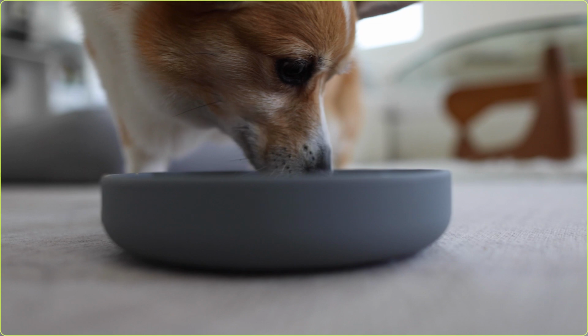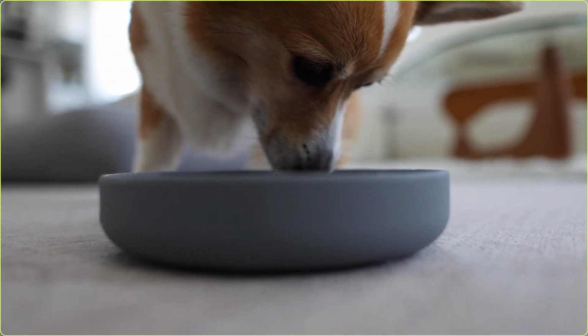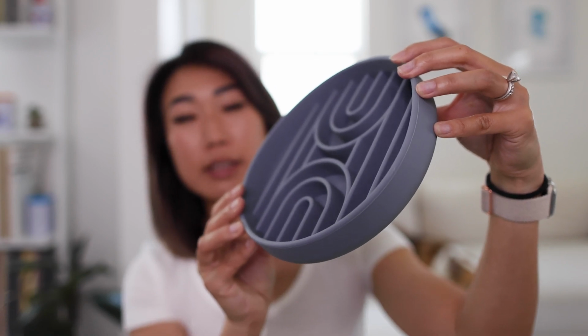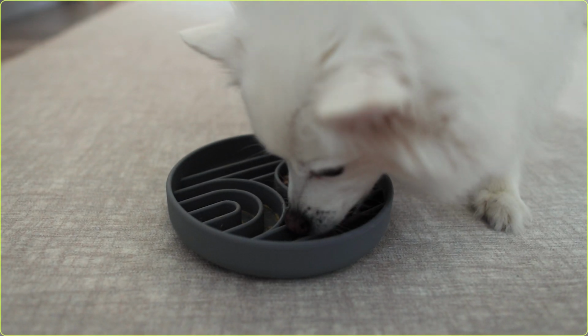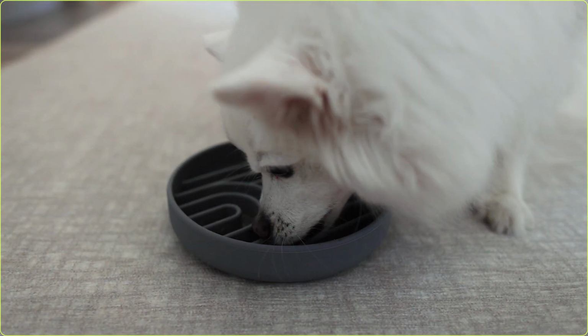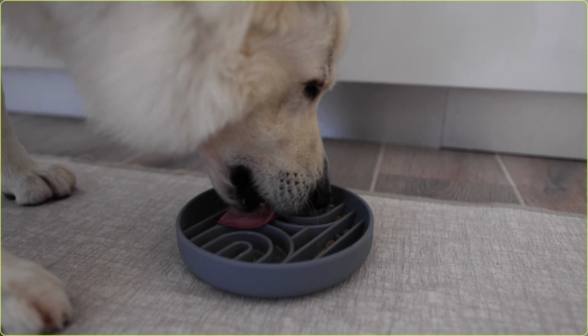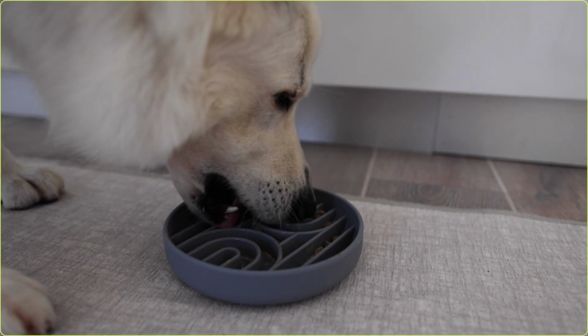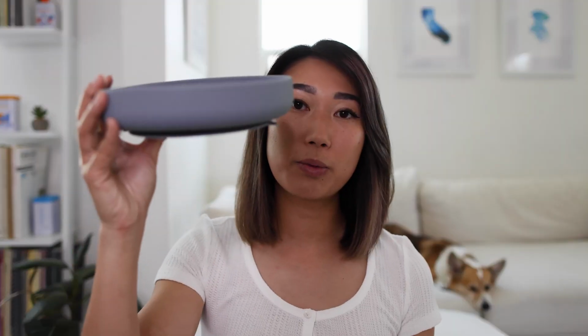This specific bowl is a little bit more shallow. You can see that it's just a couple of inches deep, and then the ridges are probably about an inch deep on the inside. So something that's like this size is really good for a smaller breed dog. I tried this one out with my 85-pound Shepherd, and the ridges are a little bit too shallow for him to be able to get access to because his muzzle is so large. This one works really great for my 20-pound dogs.